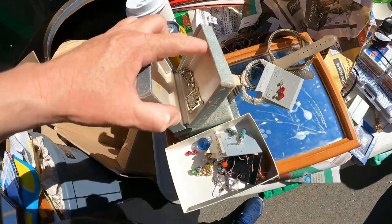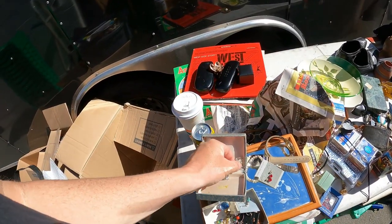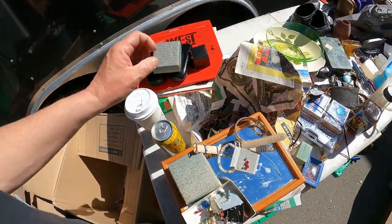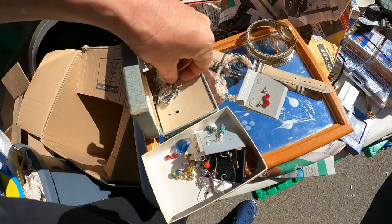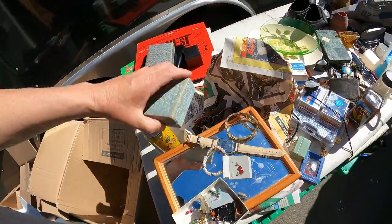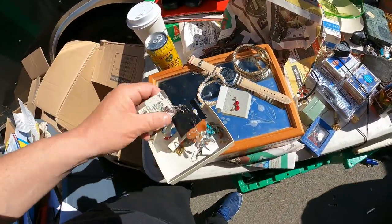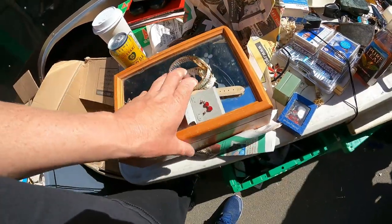I've already seen this, Mike. I showed everybody. Those look like they have a signature on them. Those are sterling silver, it says right there. Those earrings. I'm still hopeful that you're gonna pull off a good jewelry box. Like I'm gonna scream and almost cry type of jewelry box.